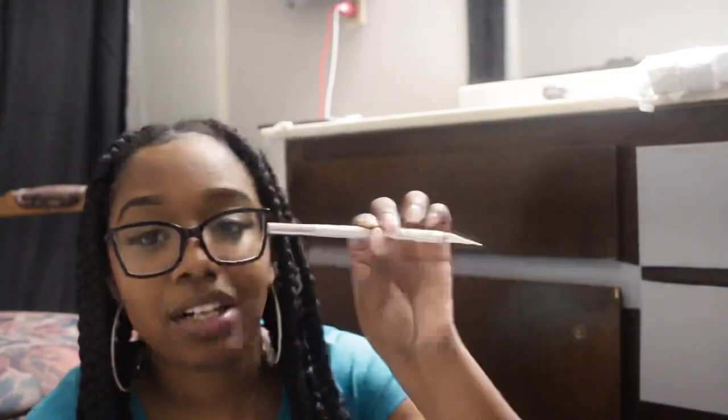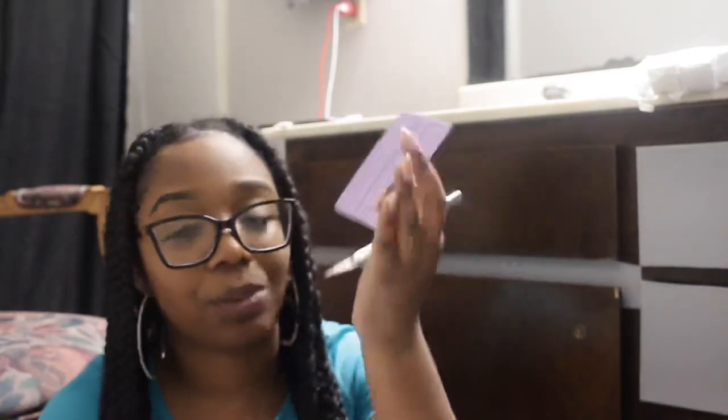This X-Acto knife though is clutch. Like, this is making my day go so much faster. These two are making my day go by faster, like getting all the bubbles out and then just trimming what is excess. It's a perfect duo. And this was on Amazon for like $6. So like I said, everything will be linked down below.